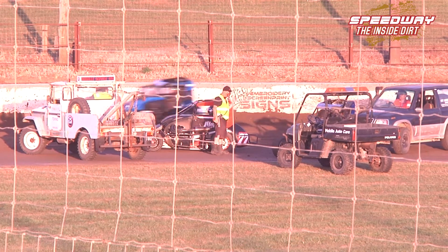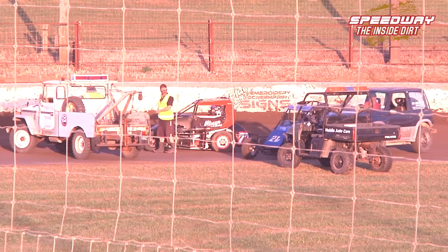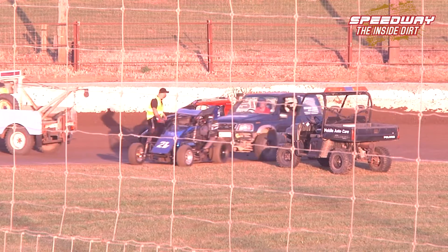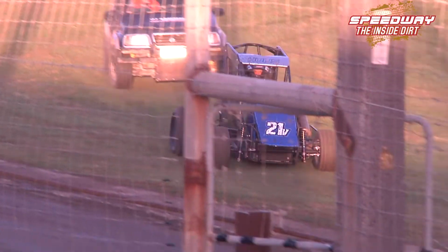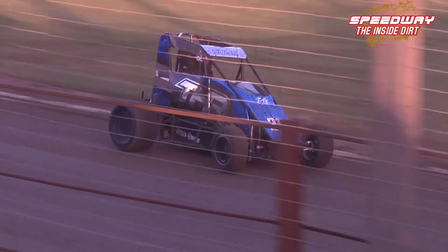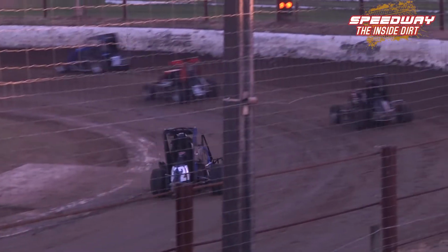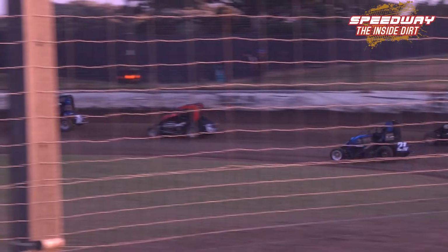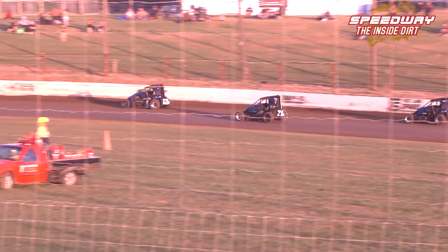It's the Ginza Bargains pace wagon tried to drop a hint to the field to follow him across the outfield. 21 Peter Hoos, he's going to get a restart. And no, looks like Craig Mason, 77, he's going to get hooked up by the Toyota Land Cruiser tow truck. Something broken in the front suspension, perhaps.